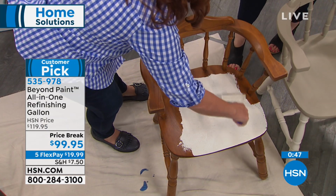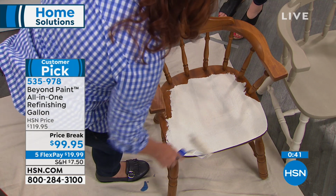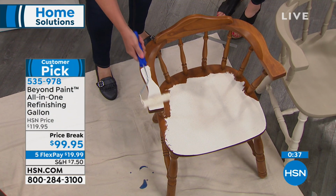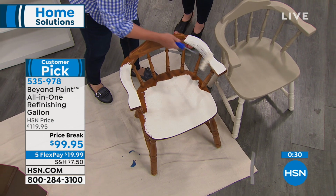Get the gallon for all the big projects and then pick up your contrast or your pop of color in the quart size. But like I said, no bonding, no stripping, no priming, no sanding whatsoever. Even if it's got a glossy surface, it just goes right over it.